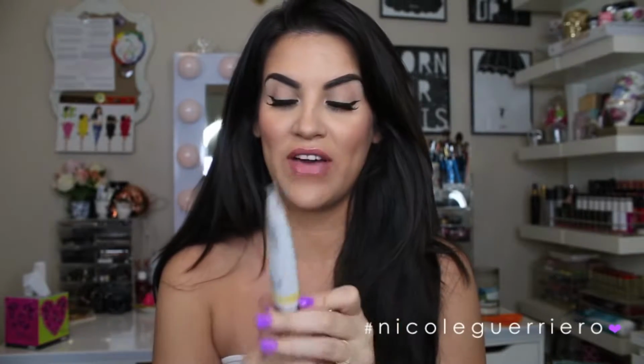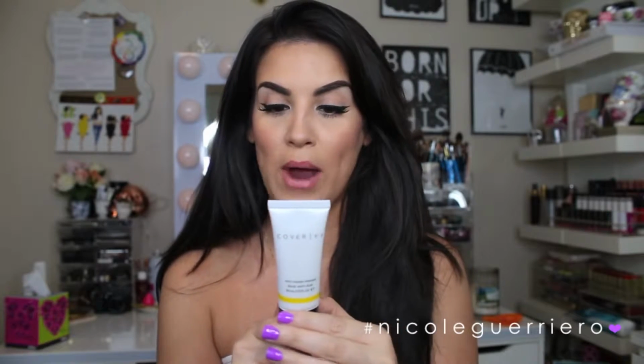This is going to be my April favorites. I'm gonna go ahead and jump in because I need to meet my mama in like 30 minutes and she's waiting on me. So the first thing I want to talk about is this CoverFX anti-aging primer.